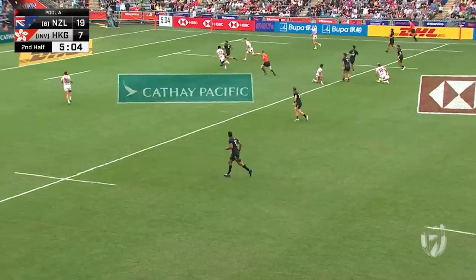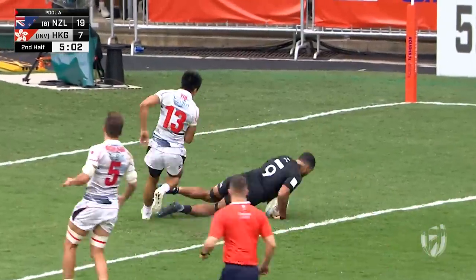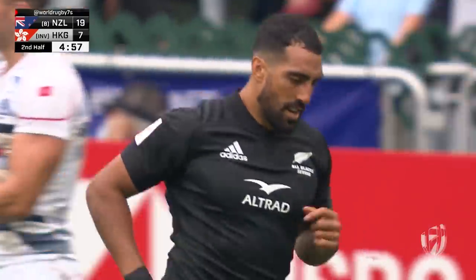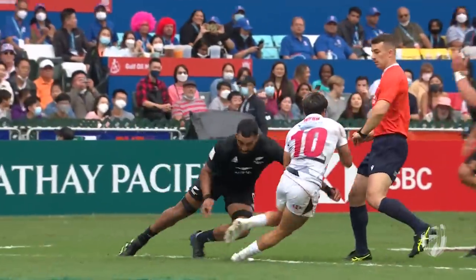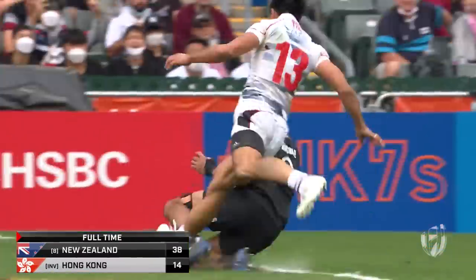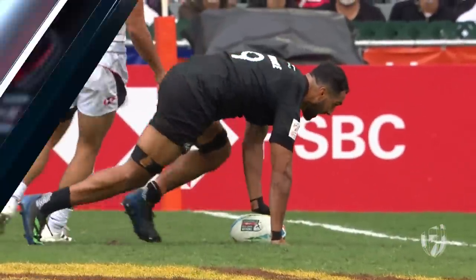Oh, it's been turned over and pounced upon by the big man, Amaneki Nicole. Silences the home crowd here. Yeah, New Zealand flexing their muscle at the breakdown there. They get it done over a very tough Hong Kong side, 38 points to 14.